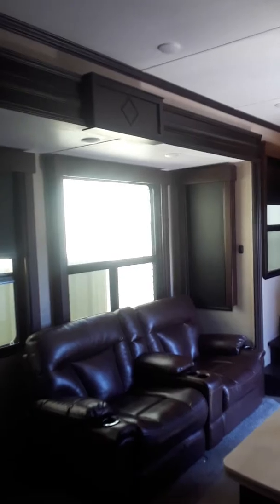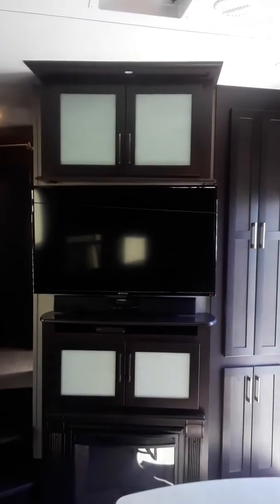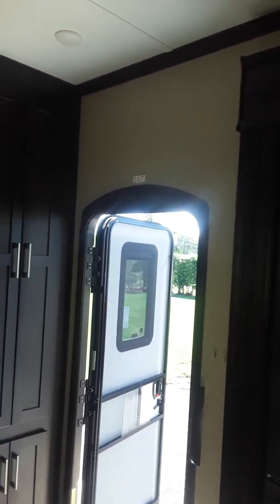Outside you have the automatic levelers. There's 6 of them. You have the double awnings and 3 slides. I'm sure I'm forgetting a couple things here and there. But this is the brand new one out on the market. You can't get any better than this.